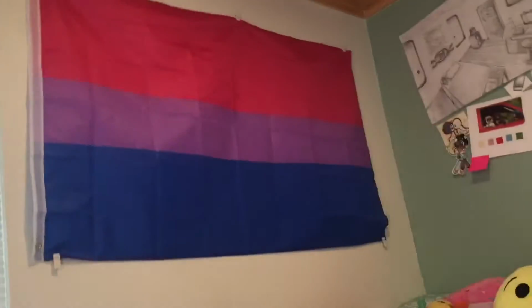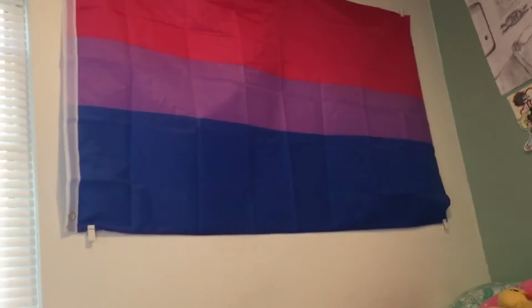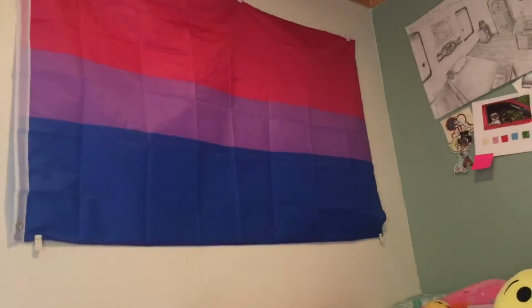And then here is my beautiful flag. I have that here, and I hang it up here. The clips are not very good, because if I turn on this air conditioner over here, they'll come off with force.